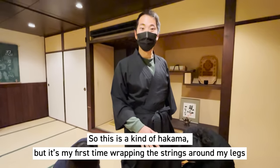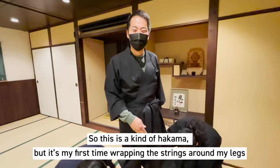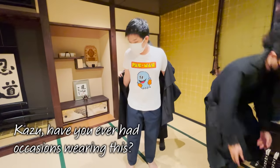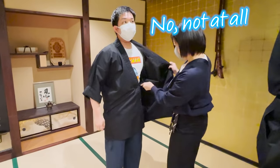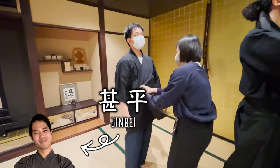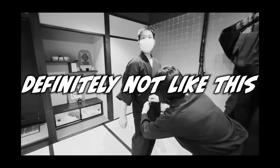So this is a kind of hakama, but it's my first time wrapping a string around my legs. Kazu, do you ever have occasions on wearing these kind of Japanese clothes? Oh, no, not at all. Maybe when I go to summer festivals, I try them on. Like the jinbeis, you mean? Yeah. Definitely not like this. Not ninja.